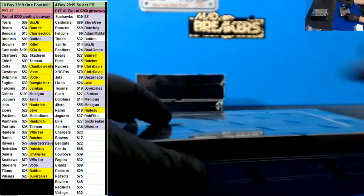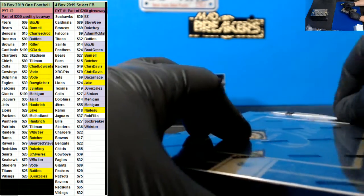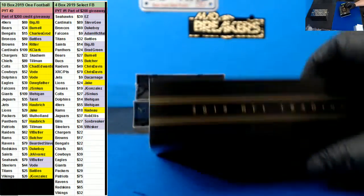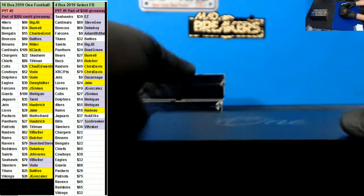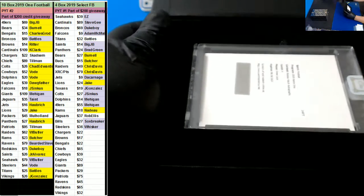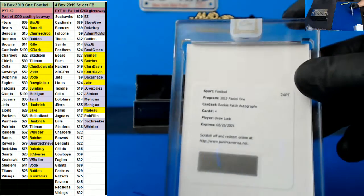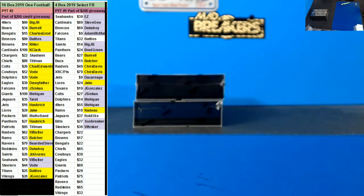Three left. Let's do this. Redemption. It's going to be a Drew Lock RPA rookie patch autograph going out to the Broncos Battles. Man, such a nice case so far, man. Two boxes left still. Come on, let's get another banger.